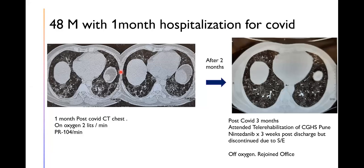He had a prolonged hospitalization for COVID. He was on oxygen. And this was 1 month post COVID CT chest. And this was taken at the lower lobe level. And after 2 months, I repeated his CT, and this is how the CT has changed. See the disappearance of these fibrotic strands. No more seen at the same level. He attended tele-rehabilitation of CGHS Pune that we conduct every Thursday between 7 to 8.